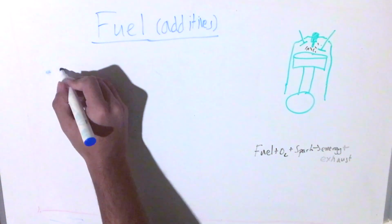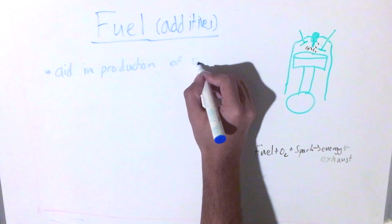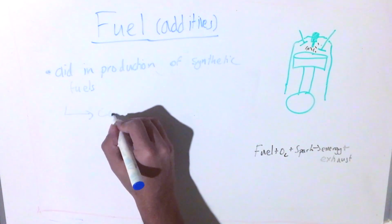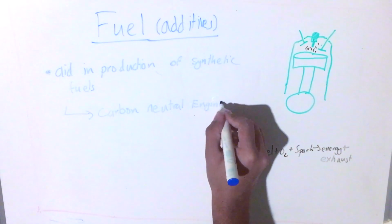In the future, nanoparticles may help in the production of synthetic fuels. These use carbon from captured carbon dioxide and hydrogen from water. These synthetic fuels would be completely carbon neutral and use the same, normal, internal combustion engines.